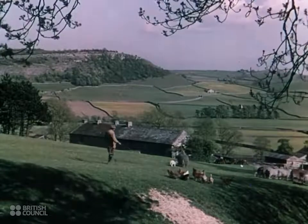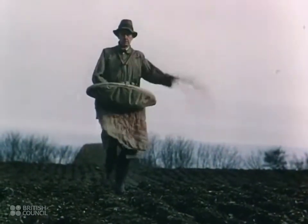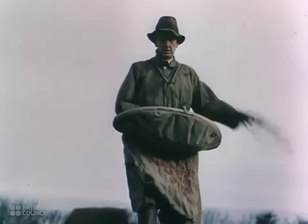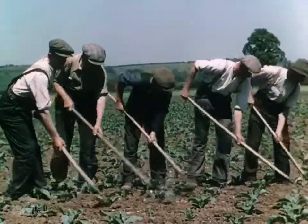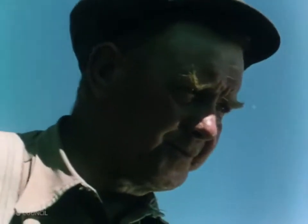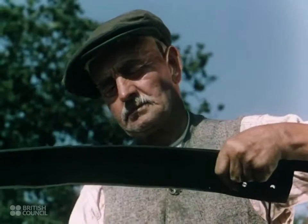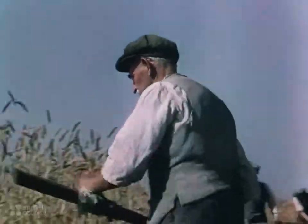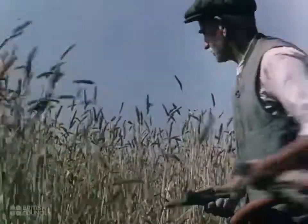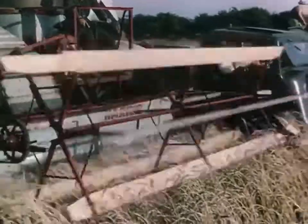For centuries, the patchwork pattern of Britain's countryside has been shaped by the individual skill and labour of farmer and farm worker. Onto this background of generations of farming skill and country lore has been imposed the power of the machine.